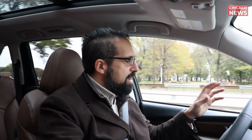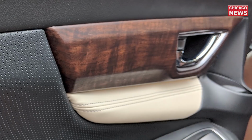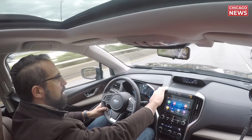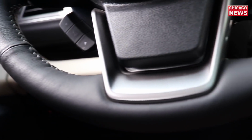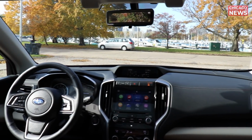The first thing you notice hopping into this Ascent is just how nice this interior is. They've chosen really good materials all throughout. You've got some really nice leather on the door panels here, wood inserts on the door panel, aluminum trim on the center console. It's not too busy of a design. You've got some contrasting stitching here and there, a nice leather wrapped wheel. Really just everything, again, is not groundbreaking in design, but it's all executed really well with really nice materials.